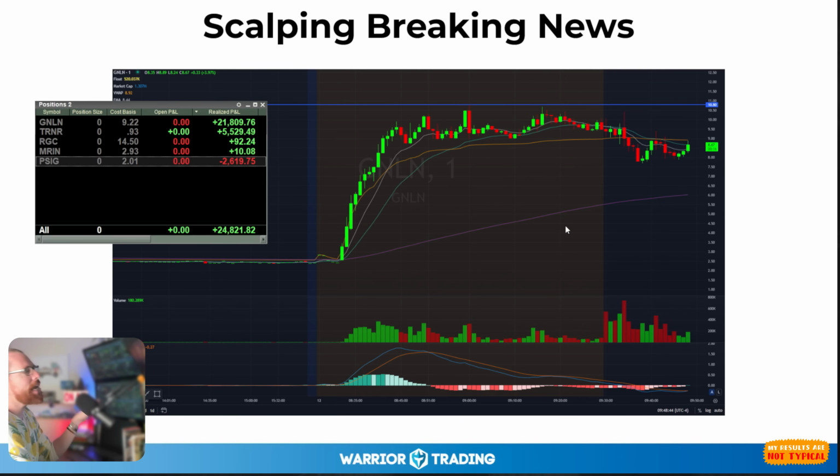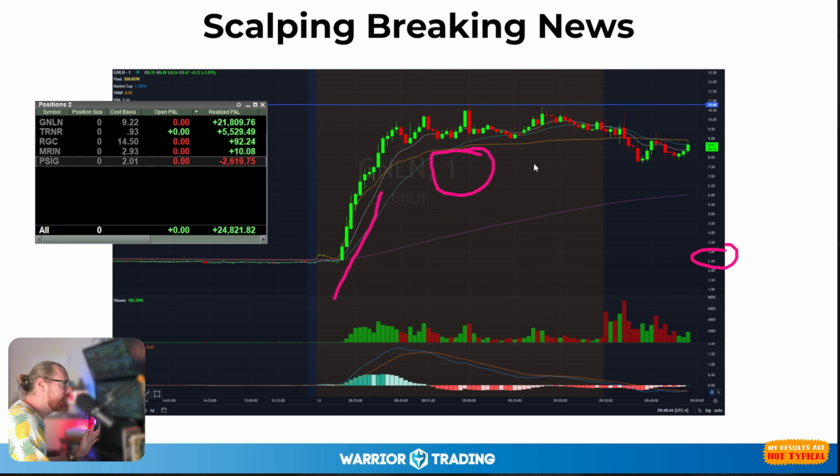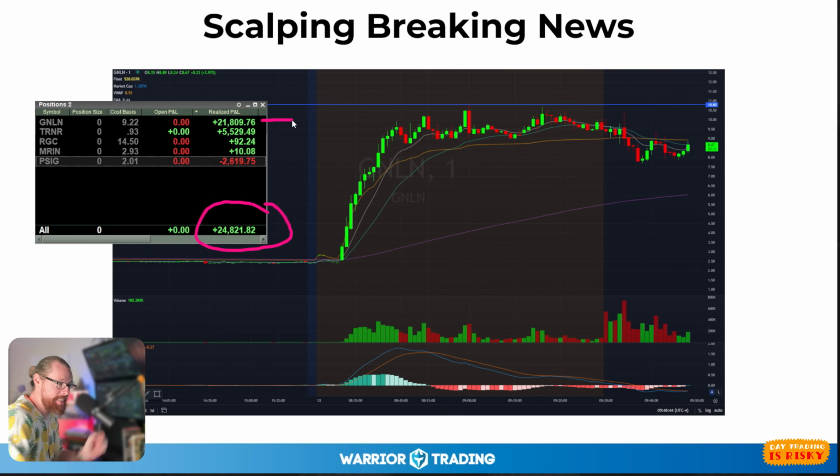Now, this is today's trade. This was absolutely incredible. This stock had 13 consecutive green candles on the 1-minute time frame. This is a 1-minute chart. 13 green candles in a row. It goes from $2.50 up to a high today of $10.80. Nearly 300% return. I'm up $24,000 on the day. $21,000 is thanks to this stock.